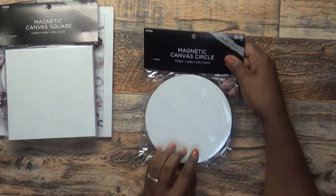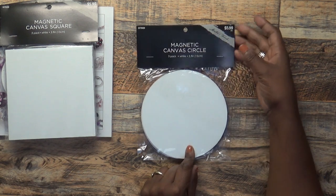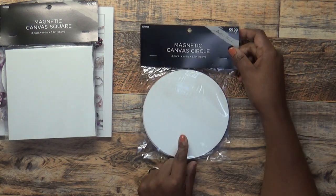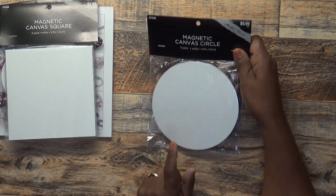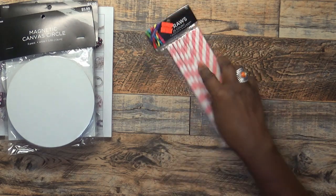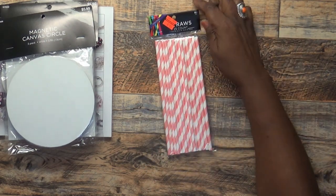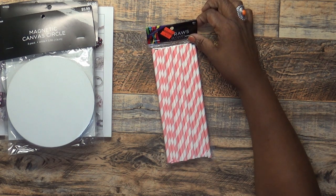And then I also picked up the circles, and I picked these up because I want to try to create some things that I can sell in my craft fair. So I picked those up, and I also picked up these straws. It was just something random. They were a dollar, so I just picked them up.